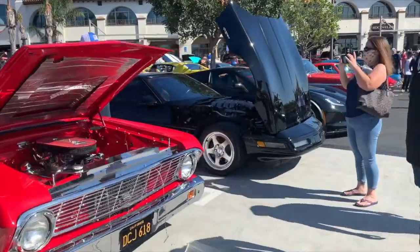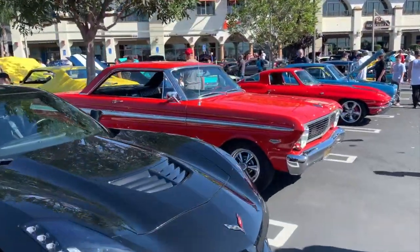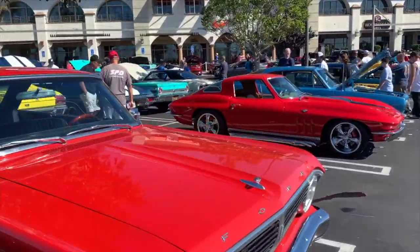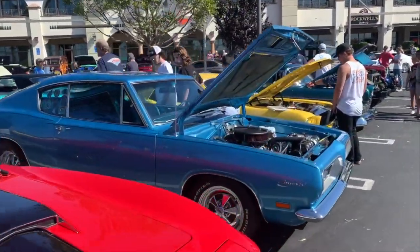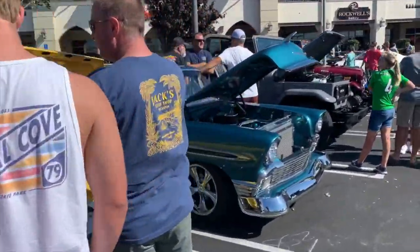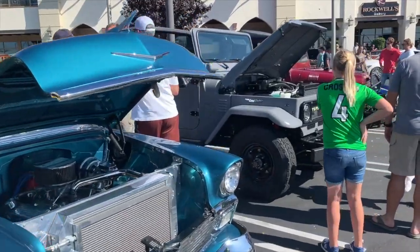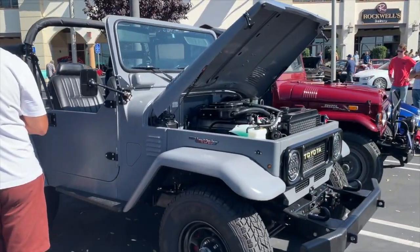Falcon, Corvette, another Falcon there, another nice little Corvette there. Barracuda, good enough for Hart to sing a song about it. Mustang, very nice, beautiful 56 Chevy. This came in earlier, sounds good too. Love this thing. A couple of them actually side by side, got a real soft spot for these things.